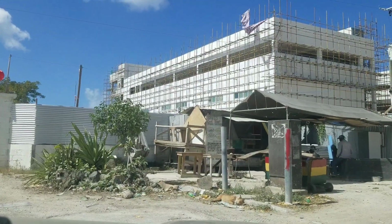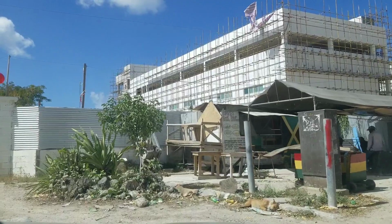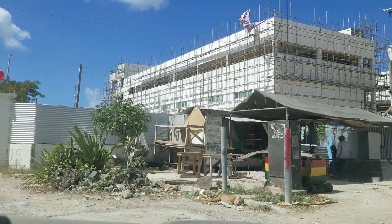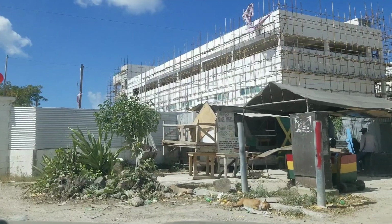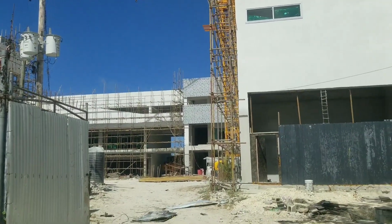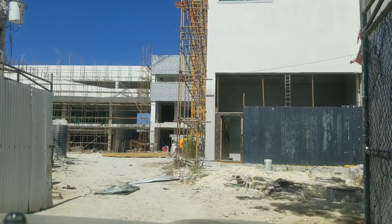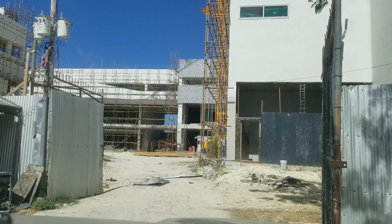Today we are looking at the construction of Harbour City in Montego Bay, Jamaica. It's a commercial building. Probably it's going to be a mall with commercial buildings, so you're going to have retail and commercial. It's located on the waterfront in Montego Bay, right by Howard Cook Boulevard, in the heart of Montego Bay. This structure is massive, huge.